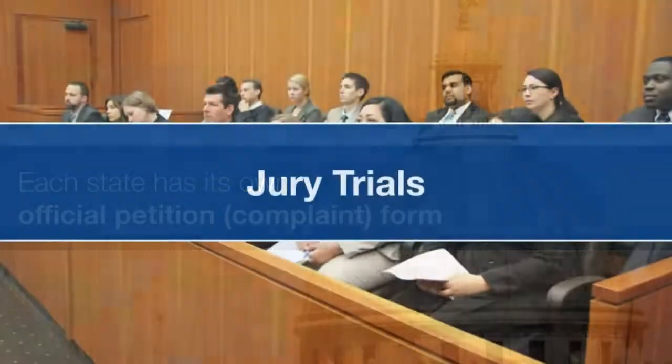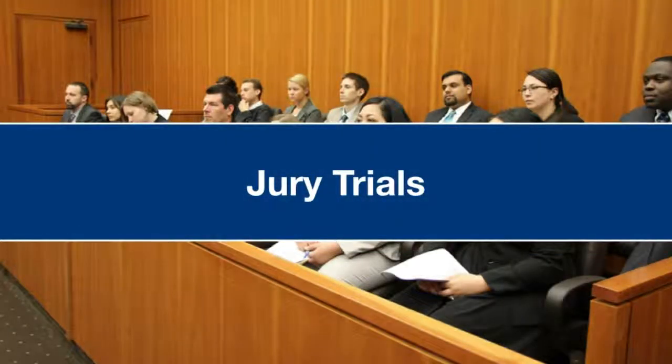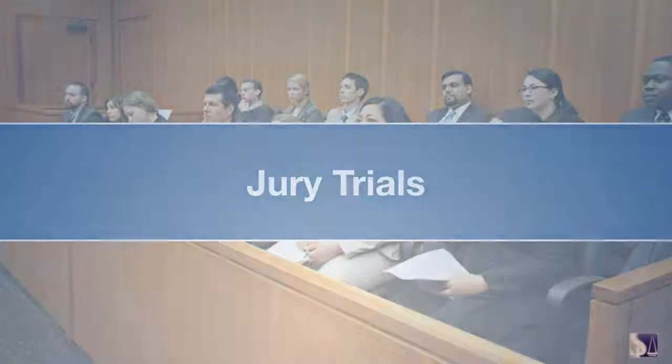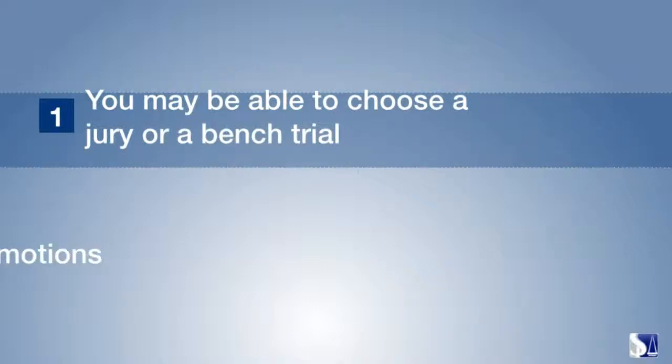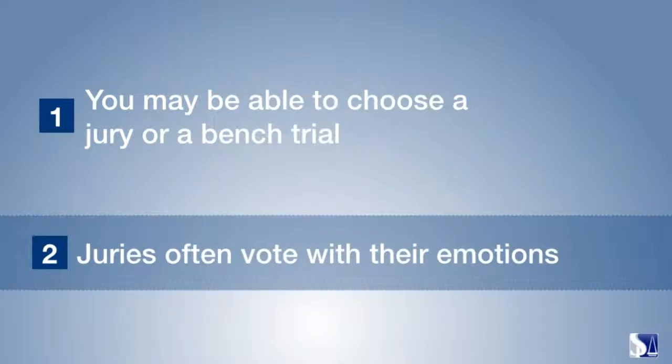Now, in regards to jury trials, on most petition forms there's a box to check if you'd like to have your case heard before a jury, or before the judge alone without a jury, known as a bench trial. Texas and Oklahoma are among several states which permit small claims trials to be heard before a jury. If there's no place on the form to request a jury, ask the clerk. Juries often vote with their emotions. They don't like to see a little guy get taken advantage of by a big bad insurance company.